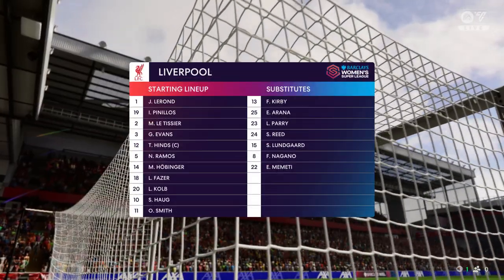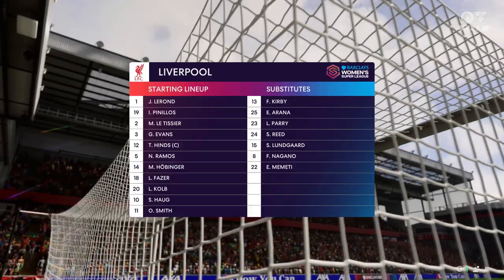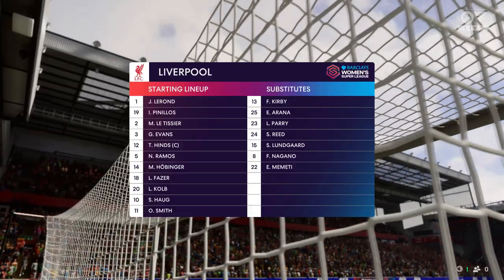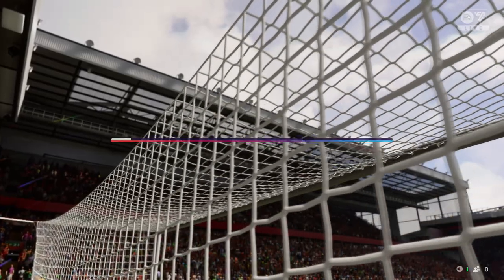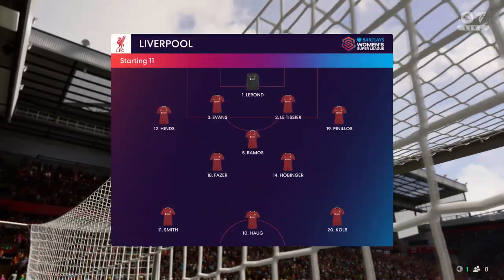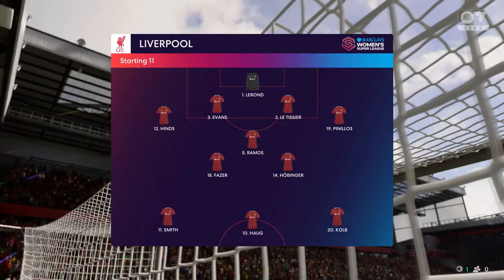Let's take a look at the Liverpool starting 11. Well, it's a 4-3-3 with two out-and-out wingers, but they do vary their movement. They give width, but they also make diagonal runs infield when the ball's on the opposite flank. Their performances will be key today.